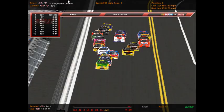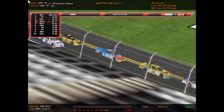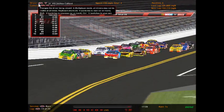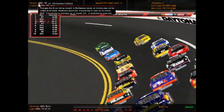Coming to start-finish line, they'll have 11 laps to go in duel number 1 at Daytona. Zach Winkle leads the race here. Casey Nanico, 2nd position. 3rd spot is Kev Shear, but here comes Collard for 3rd position as he moves Shear up to the high side.